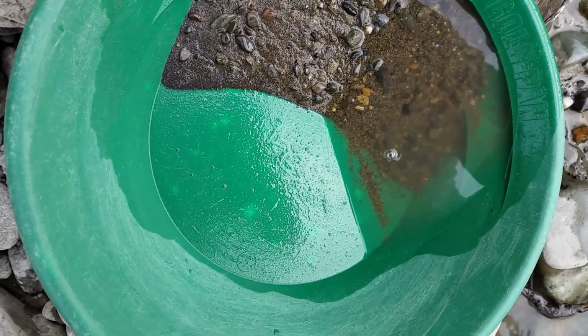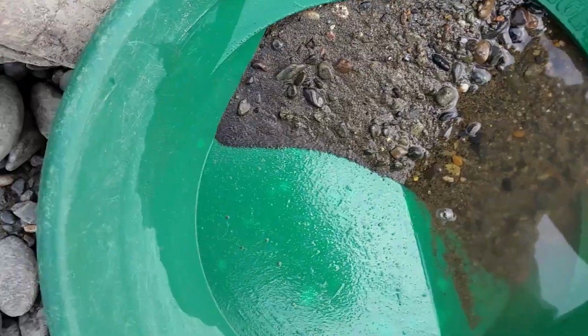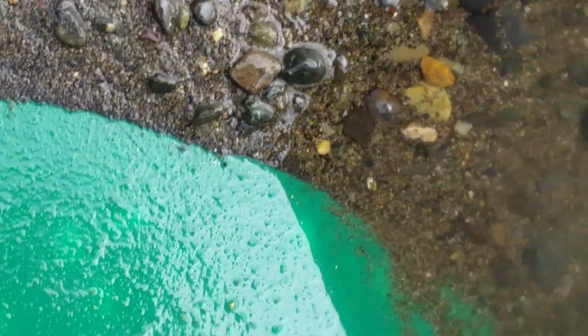So you can tell I'm onto a really good zone here. When the pan's barely done, you can just see gold everywhere. Really good sign.